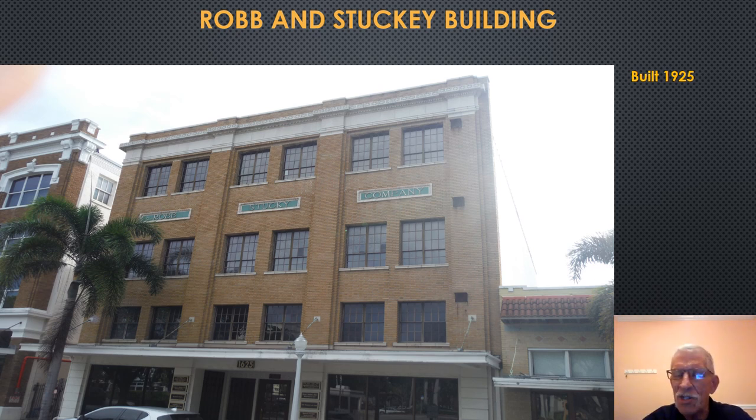In 1968, Robin Stuckey would relocate to South Fort Myers, and in 2011, they would go under new management, but would retain the name, which they still hold today. The building after Robin Stuckey moved out would become apartments. If you would note these windows, they're all Western exposure windows. Today they consist of offices on the upper three floors, and the ground floor is business.